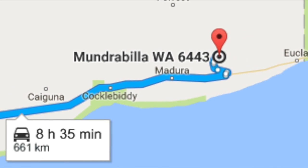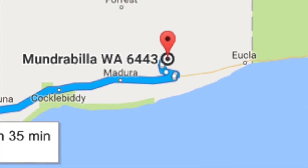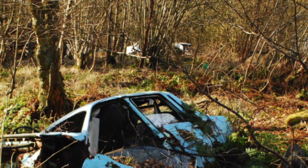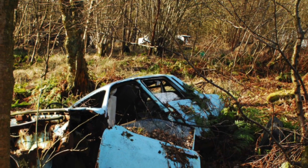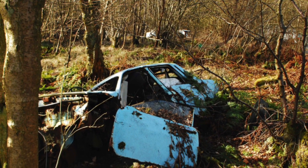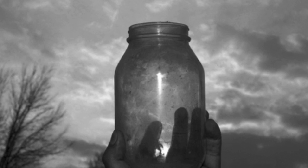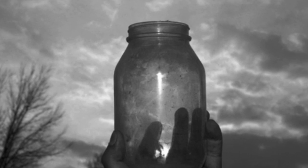Pleading our case to the guys there, they said, "Oh, the guy up at the station might have something." We were looking for brushes because, of course, without brushes, we couldn't do anything. We were stopping at all the car yards along the way, trying to find these wrecks of old cars left along the side of the road that might possibly allow us to make something.